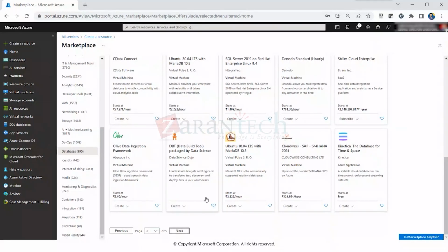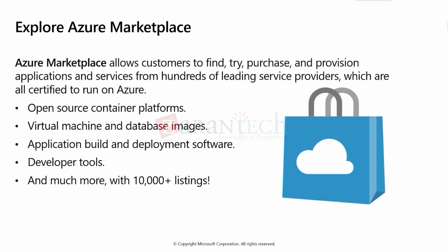So you can connect to your end users with Microsoft partners, independent software vendors, and startups. They're all offering solutions and services for Azure. An Azure customer, IT professional, or cloud developer can find, try, purchase, and provision Azure applications and services from this many certified service providers.